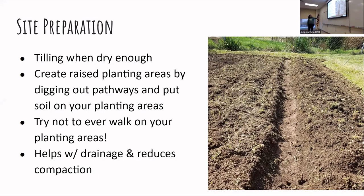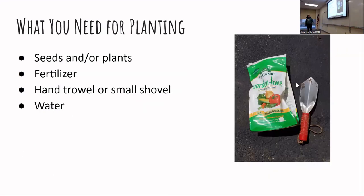But anyway, the point of this is to basically make walking and planting areas. I went into depth last time. This also helps with drainage in your planting areas and reduces compaction. So that's the name of the game.